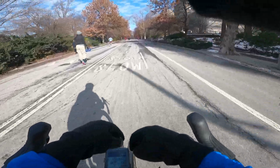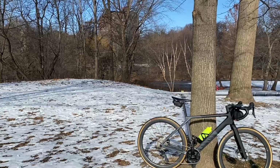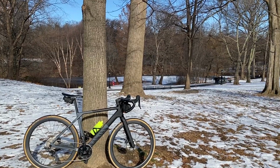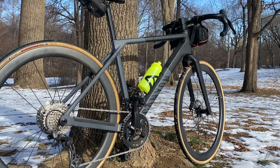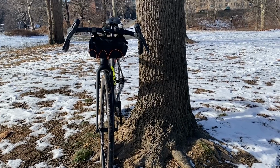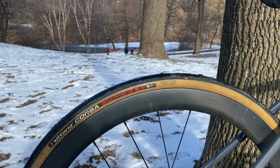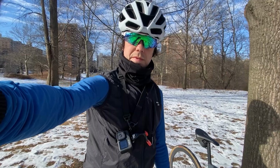So I figured I would stop and take a little break and do a little bike check while I was stopped. I'm on a Canyon Grail gravel bike, 2024 model. It's got 46 in the front and 11-42 in the rear. It's got Shimano GRX groupset. It is not a road bike. This is a gravel bike that I have road wheels on. I'm running Vittoria Corsa 32mm tires, which are my standard road tires.